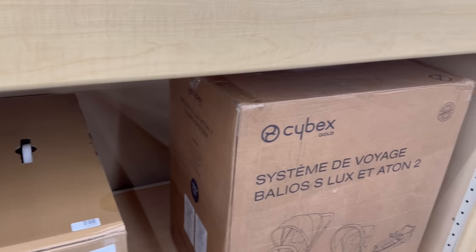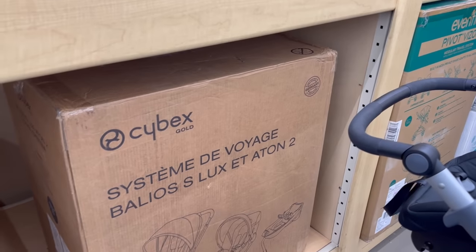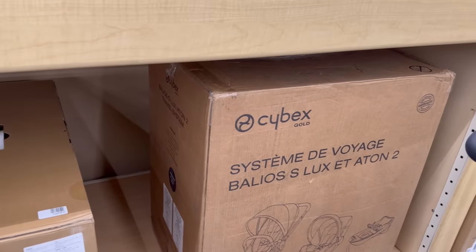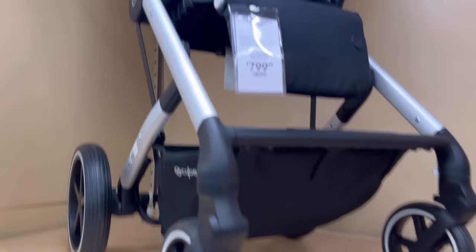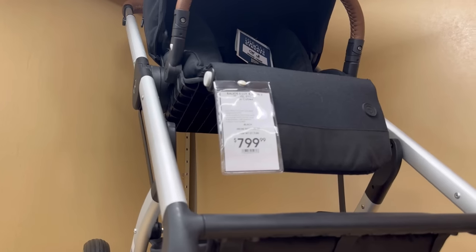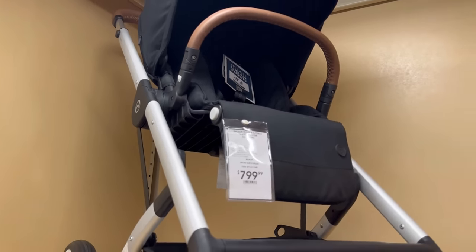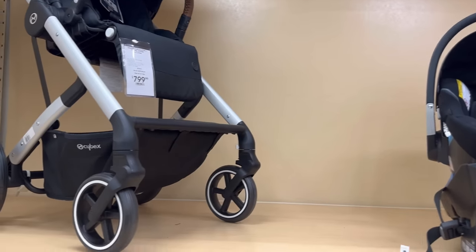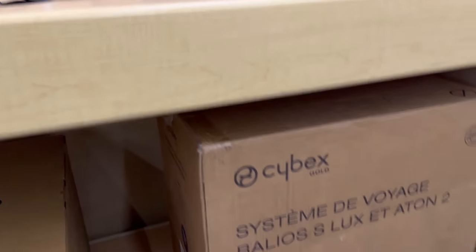they actually have the entire system where I can get the car seat, the base, and the stroller. I don't see the price on it though. Actually, that's the whole travel system. I'm lying. So the whole thing would be $7.99 with 10% off. So I think I might just have to grab this set, you guys. You have it new in the box. So why not?